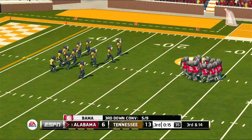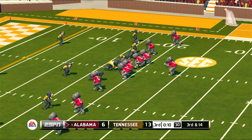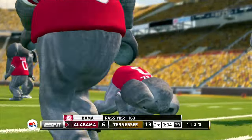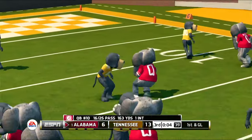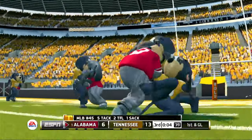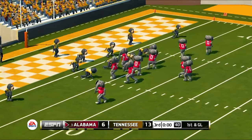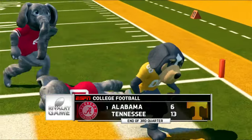And here's the 14th play of the drive. There are five wide receivers split out. The quarterback in the gun. Fires out to his receiver. Huge play, and it's going to be first and goal. This is a quarterback who trusts his receivers, and he knows they can make plays. It's like those two were playing catch out there. Here they go, first and goal, down by a touchdown. So at the end of the third quarter, Tennessee leads it 13-6.